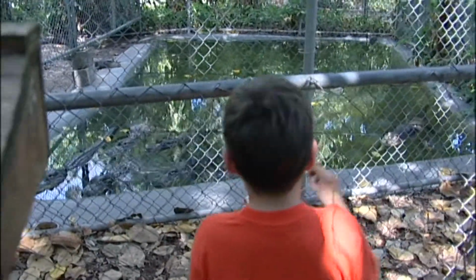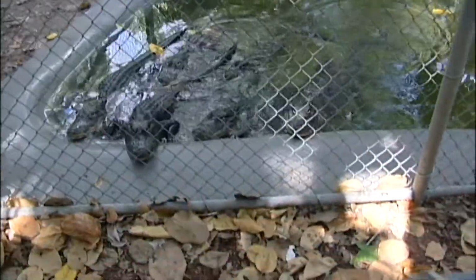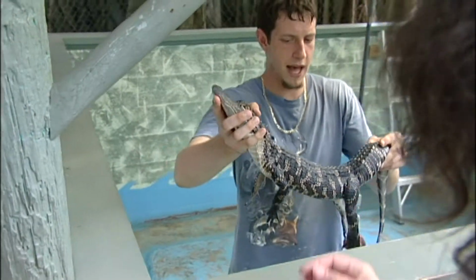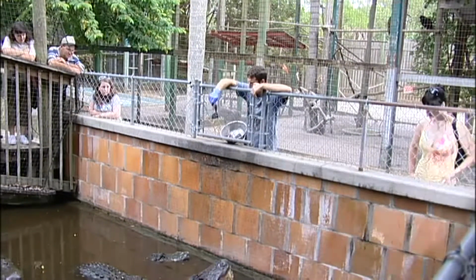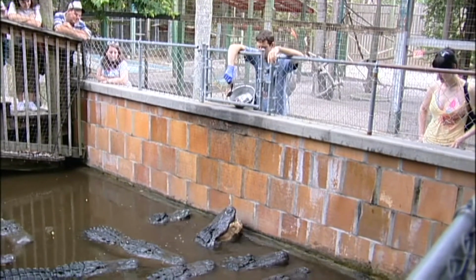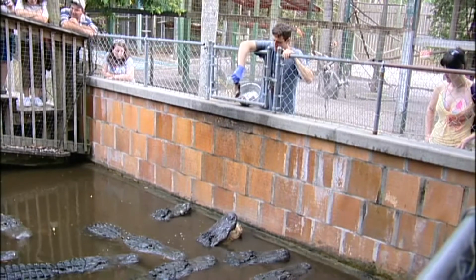So the whole idea is we realize here at the gardens that we can't change the whole entire world and how they see animals and how they see plants. But if we can, throughout the day, affect just one person and make a difference and make them appreciate wildlife, then that'll be a little start towards making a larger difference. And that's how we look at it.